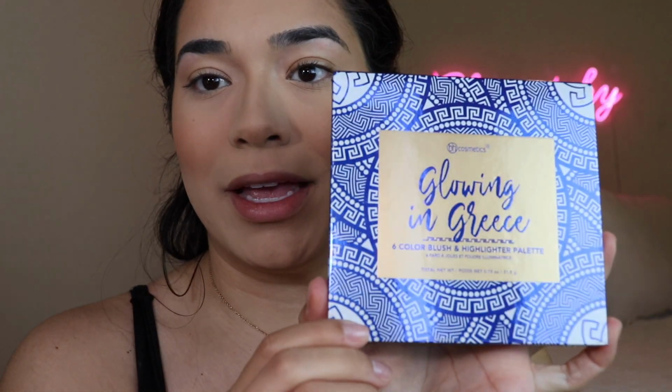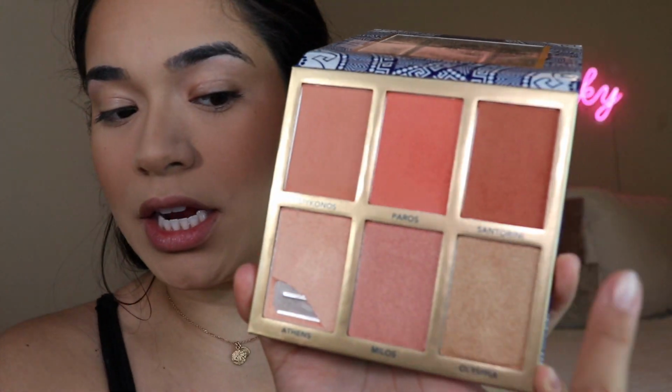And then today for blush, I'm going to go in with the Glowing in Grease by BH Cosmetics. I haven't used this in a while. One of them actually broke on me, but I feel like this terracotta color in the shade Santorini is perfect for that.